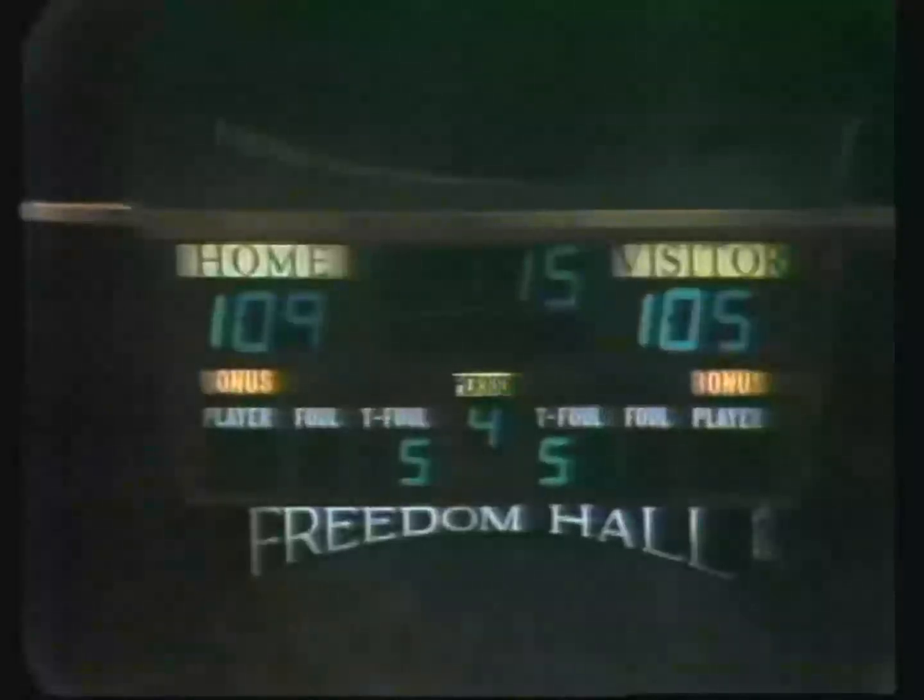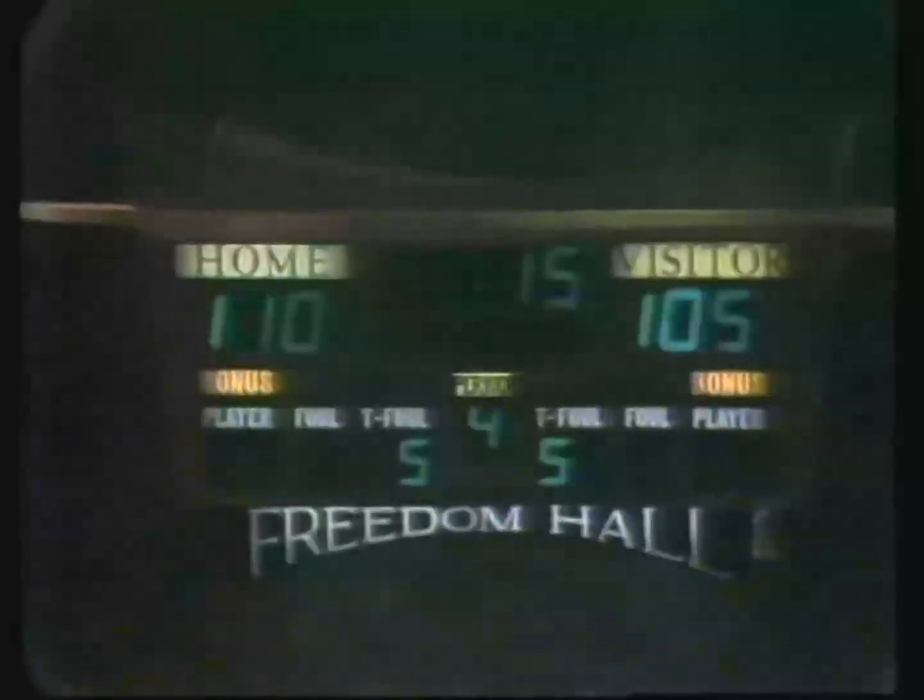Nothing to it. Nothing to it. 16,622 people are standing there screaming and staring at you. Cool as a cucumber. Got a deuce. That might have done it. Indiana will take timeout again. Clock didn't move. Didn't have to move. 15 seconds to play in the ball game.